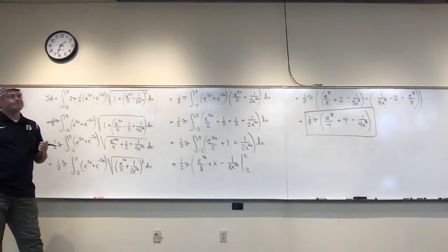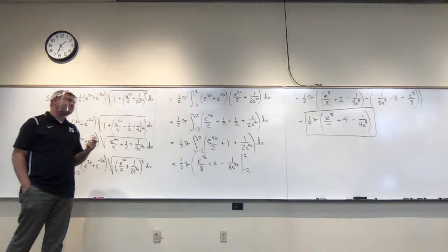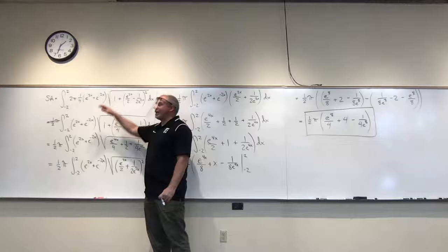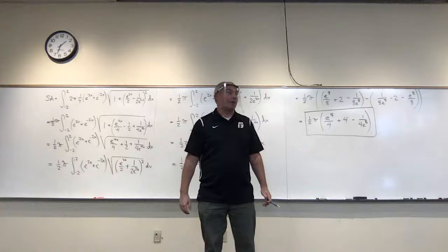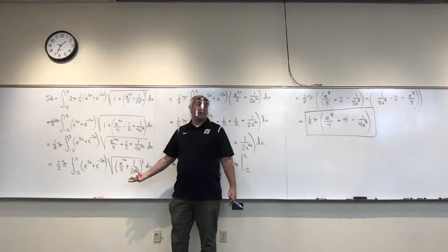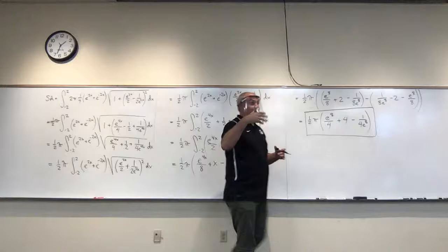Not that I know of. And in fact, the function has to be extremely special for this to work. If I made up a random function and said, find the surface area when you spin this function, it won't work. Or rather, it will work, you just won't be able to compute it using the tools we have right now. So it takes a very special function to get out of the square root. But this is one of the tricks that could work to get you out of the square root. So I don't think there's any really nice way to visualize it.